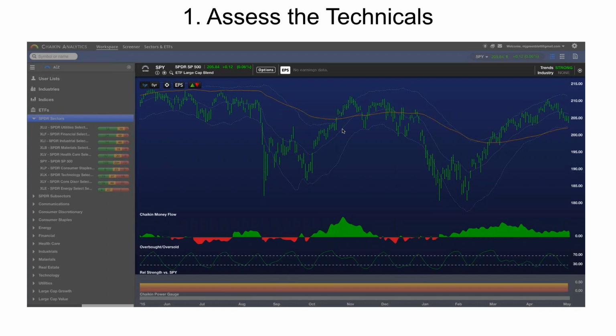And finally, last but not least, Chaikin money flow. Probably what Mark is most famous for inventing in the 1980s, it measures institutional investment. So periods of green represent periods of buying pressure on the part of institutions, and periods of red represent selling pressure on the part of institutions.